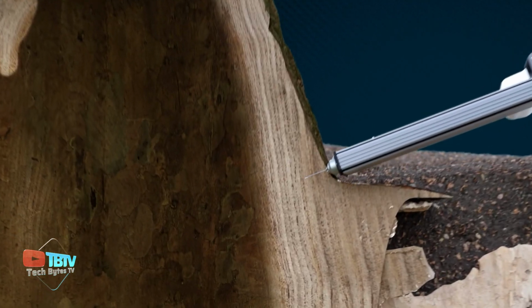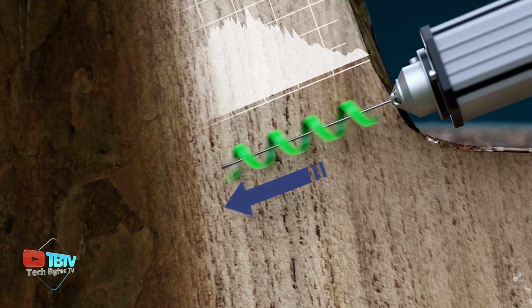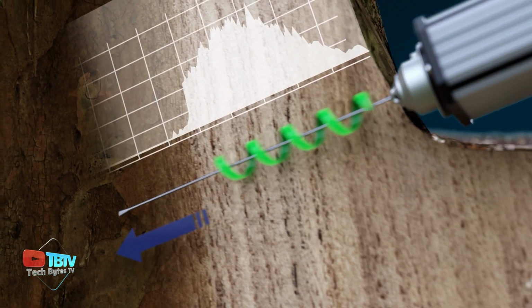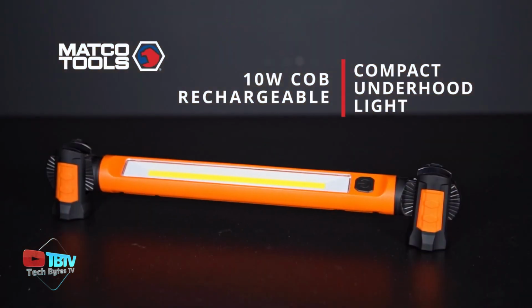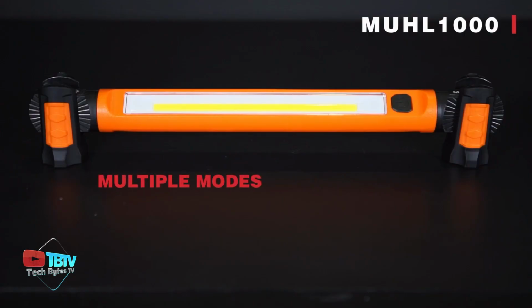What you've seen is amazing, but the best is yet to come. It ensures that each tree receives the care it needs based on an accurate diagnosis. If you thought that was impressive, wait until you see what's next. What's next is undoubtedly a monumental advance.